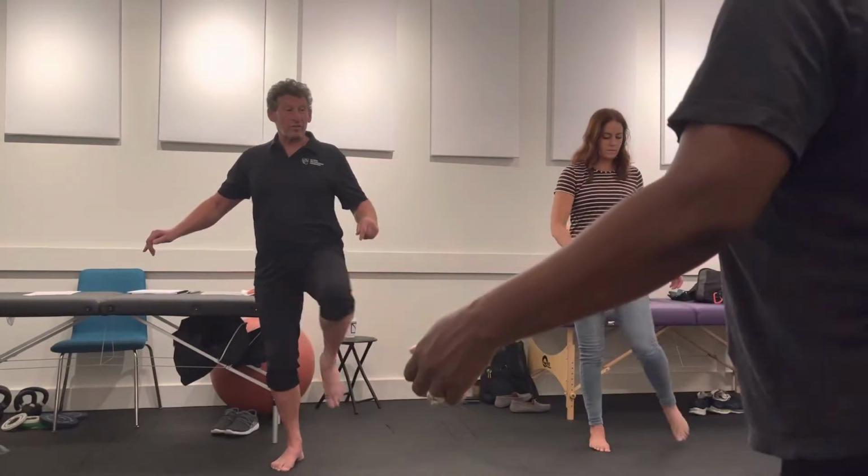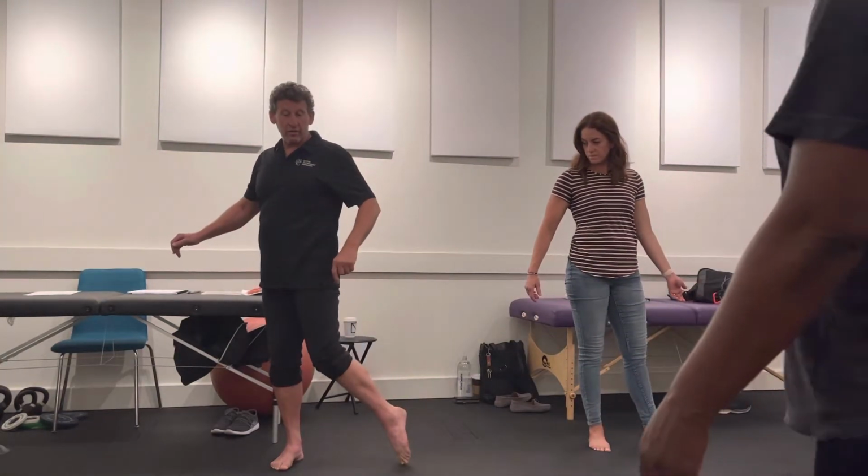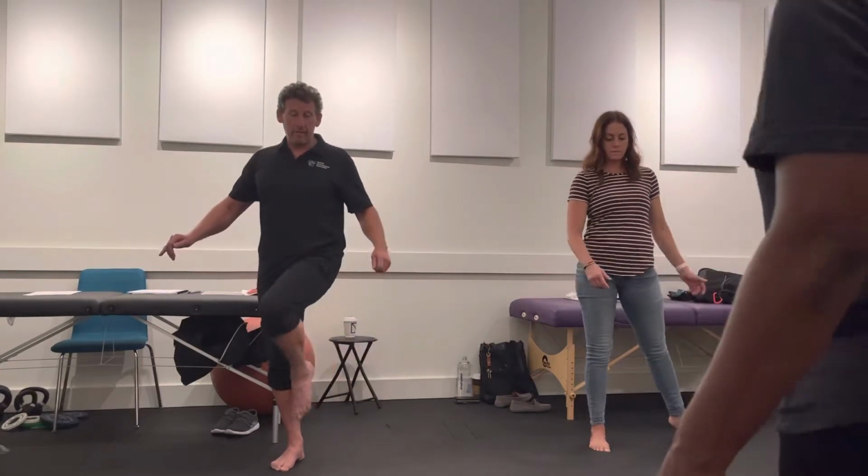And then we'll switch directions. External, internal, sweep. External.